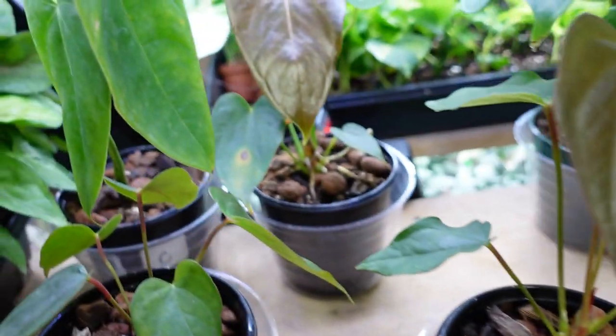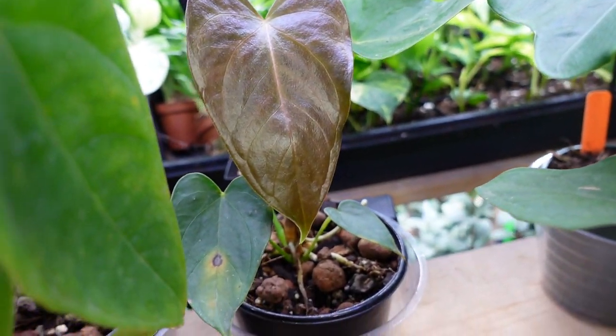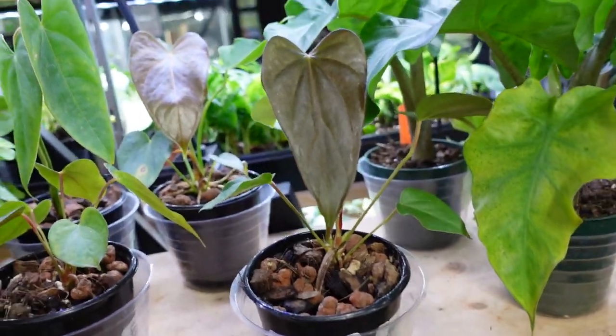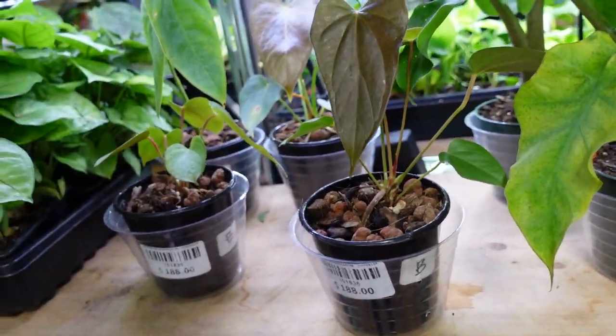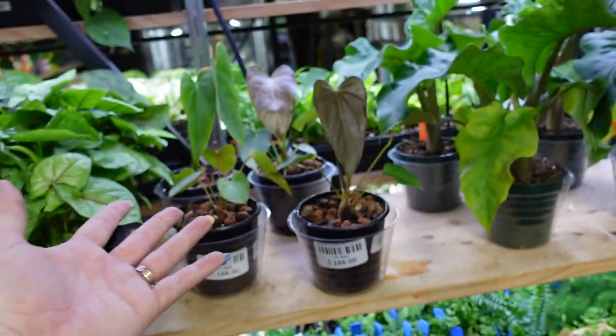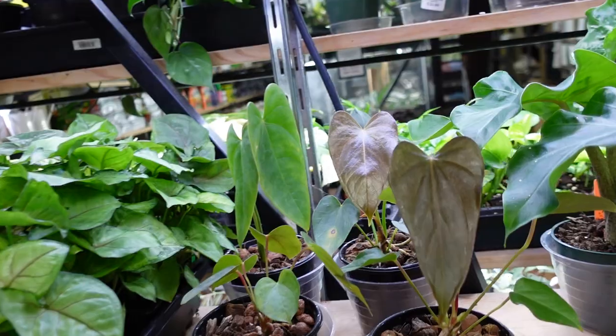Anthurium moodianum, which I love. These plants get so beautiful, especially the bigger that they get. And again, this is a rare plant shop, and we're in Seattle, which is an expensive city, so you're going to see expensive prices, and I don't want to see any comments about it. The care that they put into them here is exceptional.